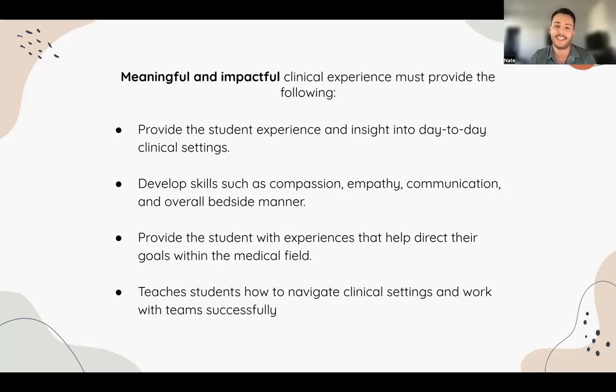I think one of the other really important things about clinical experience that makes it meaningful and impactful is if it's a meaningful academic experience. So beyond just learning the communication skills you also get in these settings, you can also start to take away little bits of valuable clinical knowledge that can then prepare you for that next step in your career when you do make it to med school.